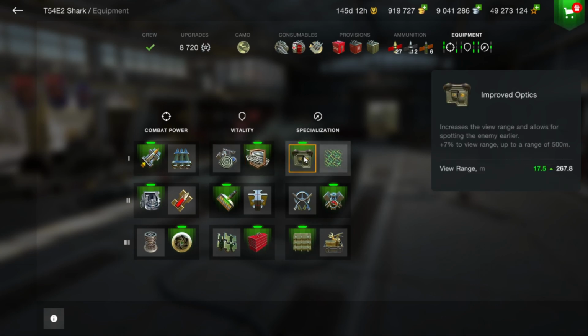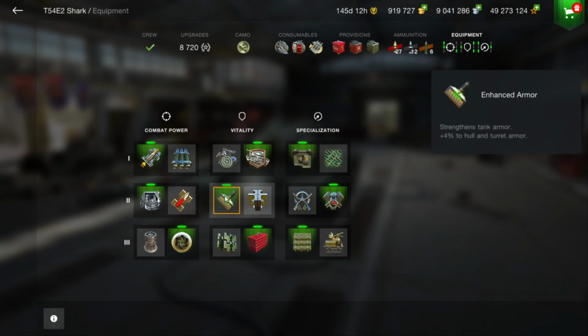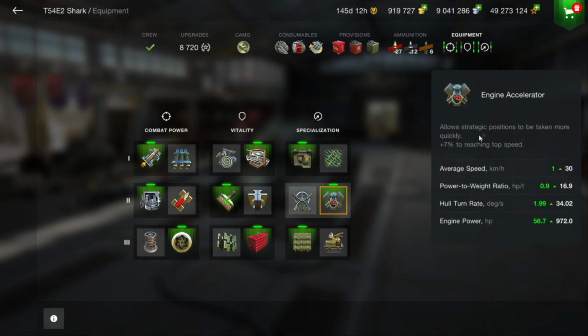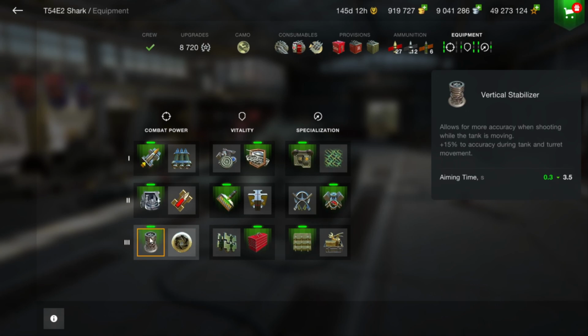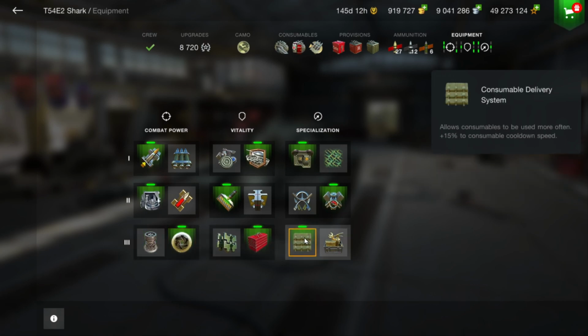I'm running defense system, improved optics, enhanced gun lane drive, enhanced armor, and again, we've got really good hull armor here, so I'm trying to get that up another 4%. I think that is worth foregoing this 111 extra hit points that you could have with improved assembly. Running engine accelerator and refined gun. And keep in mind, guys, that vertical stabilizer is for those of you that are shooting on the move. So if you find yourself doing that in the tank, switch over to vertical stabilizer. We've got toolbox and consumable delivery system.